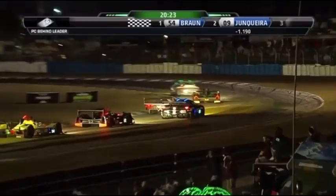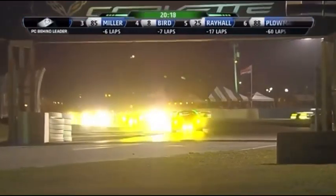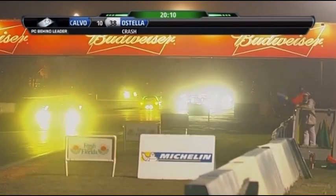He's fortunate he didn't hit anything, and I'm sure he was very well aware of where the cars were. Great stuff. Bourdais has cleared Pla. Pla is stuck in traffic now, the 42 machine. You really have to be aggressive at this time of the race. There goes Pla, on the outside, no problem, easy.